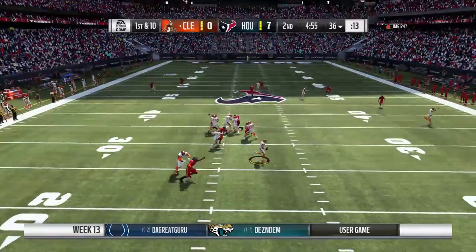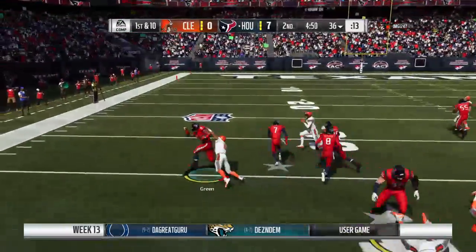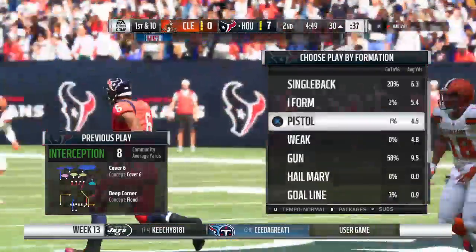Mayfield on 1st down. Flush to his right. Oh, you saw that one coming. It's intercepted. Thrown back across his body. T.J. Green with a pick. And he will return this one to the 30-yard line.